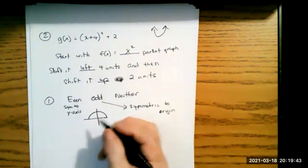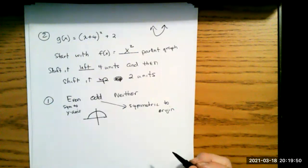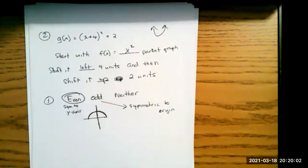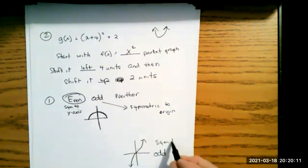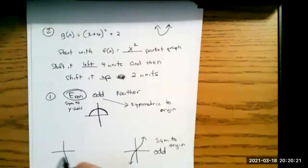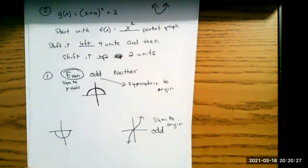If it's neither, it's probably going to be symmetric to the x-axis. So is this one symmetric to the y or the origin? If I folded it along this y-axis, would this part be on top of this one? Yep. So that one's an even function. An odd function looks like this. This one is odd. It's symmetric to the origin. Your answer is probably going to be even on your problems, because I think they'll all look like that. It may look this way, but it's probably going to be an even one on number 1.